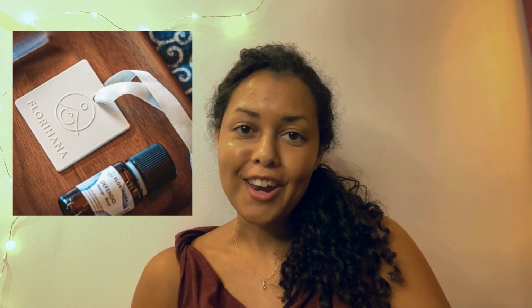When it comes to car air fresheners, try the ceramic diffuser by Florihana. I have some little ceramic beads by the same brand. Unfortunately, they don't make the beads anymore. This product here is essentially the same thing, but a little simpler to use. You just drop essential oils onto it and hang it up on your rear view mirror or anywhere in your car, and it'll have that nice scent throughout your car, especially in the summertime when it's hot.